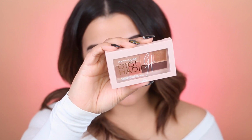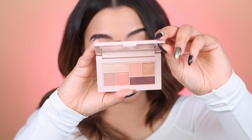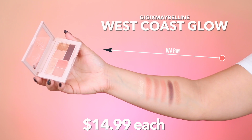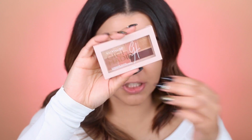For City Mini palettes, we do have these guys right here. So we have a cool tone and then we also have a warm. So this is what the warm tone looks like. It's that plastic, very hard case that we're used to seeing with the City Mini palettes. And then when you open it up, it has a mixture between some shimmers and some mattes, which I always love and appreciate. I just love this City Mini palette in collaboration with GIGI.